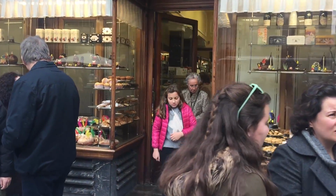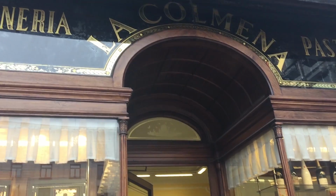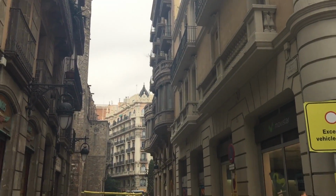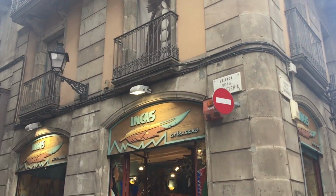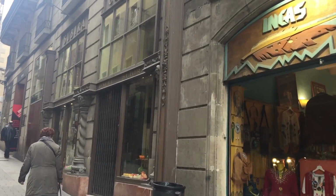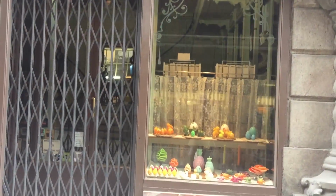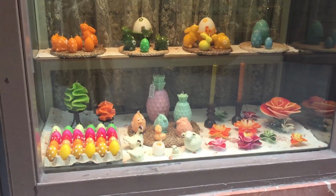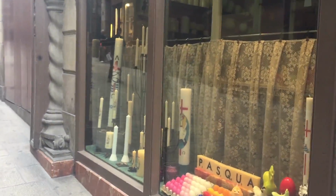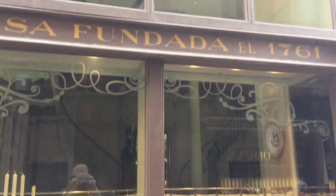That's an old pastisseria. All the little pastries. And here we're gonna arrive to a very old, incredibly cute candle place. There's people walking in the middle. It's closed today, but they have seasonal themes, as you can see. There's candles for Easter. And I'm gonna include a clip of this shop when it's open in the vlog. It's really adorable. Even inside, it's very, very cute inside. Can you see there? So cute.